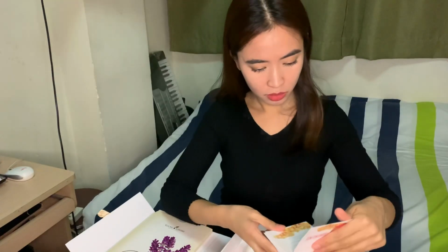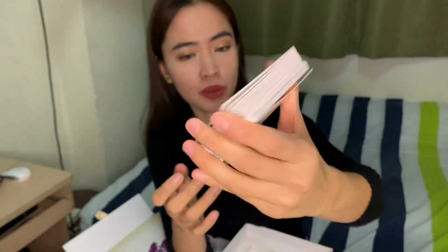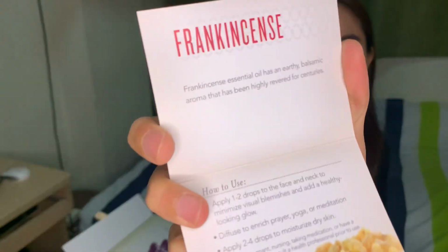What are these? Oh, okay. Instruction siya. Oh, okay. So, I get it na. Guys, itong mga to, okay, it has a detailed information on which kind of oil yung pare, let's say, ito, frankincense. Ayan, ito si frankincense. Okay. And then, ito yung parang booklet niya na maliit or parang brochure, ganun. Ayan. So, nandito yung kung anong klaseng oil siya.